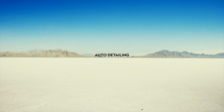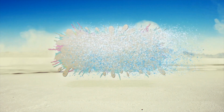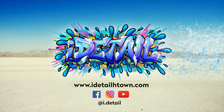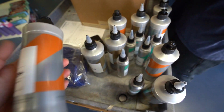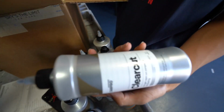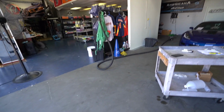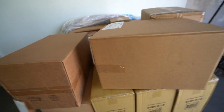So just had a new order of Cquartz Pro products come in. Essence Plus, Clear Cut. So we just finished putting Pro and Cquartz products on the shelves, putting them in the system and pricing them out. And we have Chemical Guys that just came in.